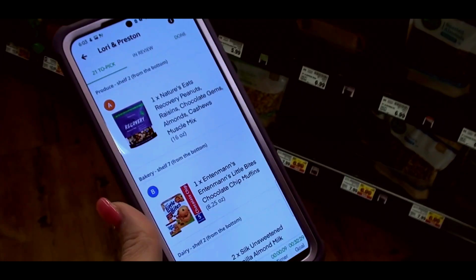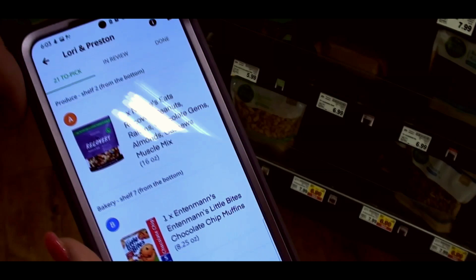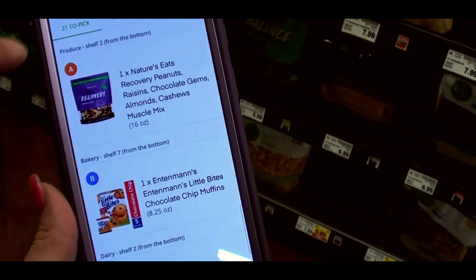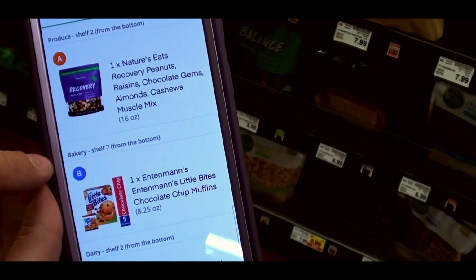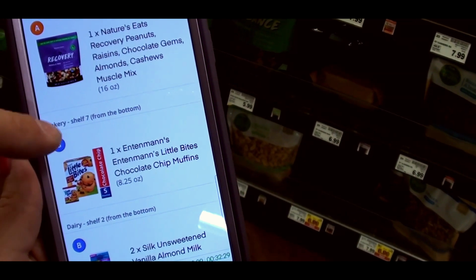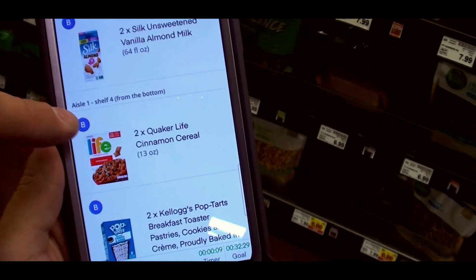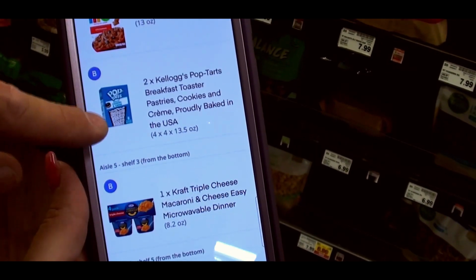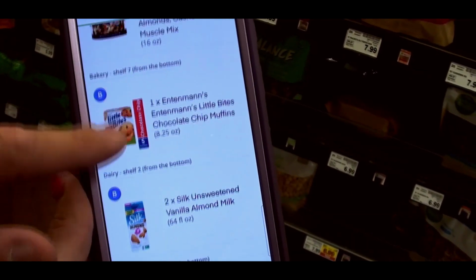Okay, so a common problem is, you'll notice that this first item only has produce written up here, shelf 2. This item has bakery, shelf 7. Dairy, shelf 2. And then it starts saying aisle. The aisle ones are really easy, you just go to that aisle. But these ones sometimes are harder to find, and here's why.